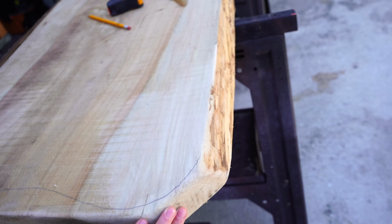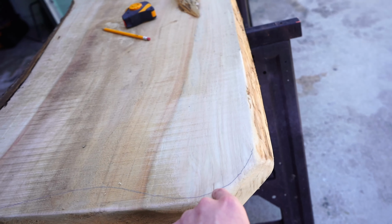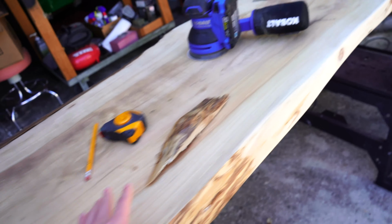We might just smooth it or sand it here, or we might give it this cool natural uneven edge, and this is probably what's going to be closer to the wall. So we're just going around.